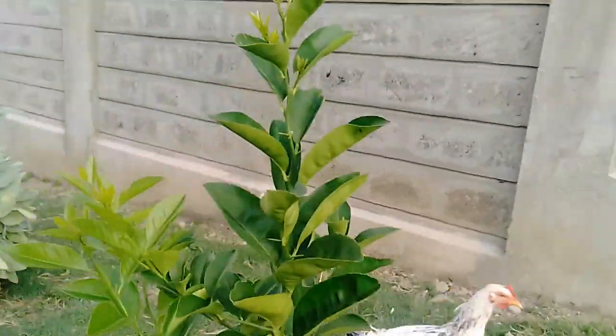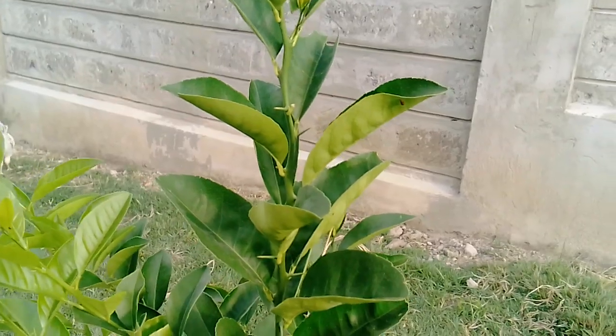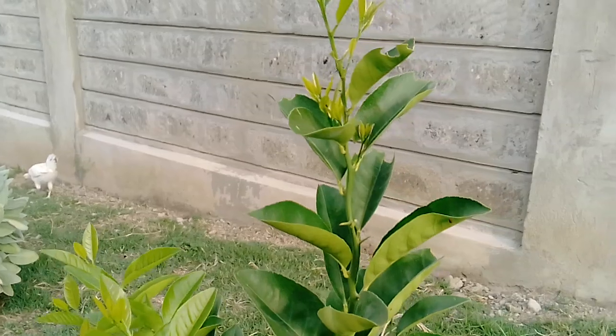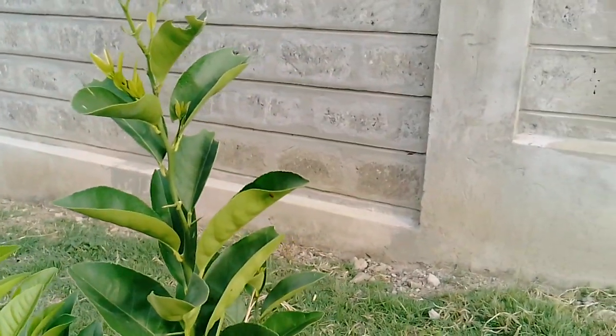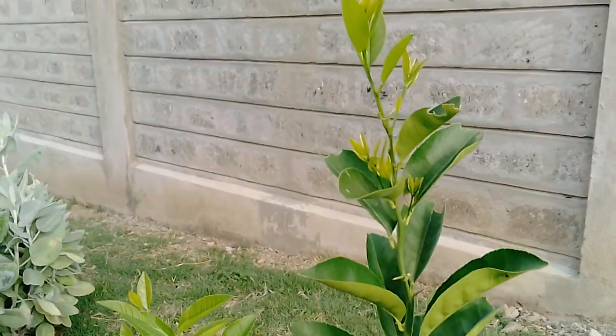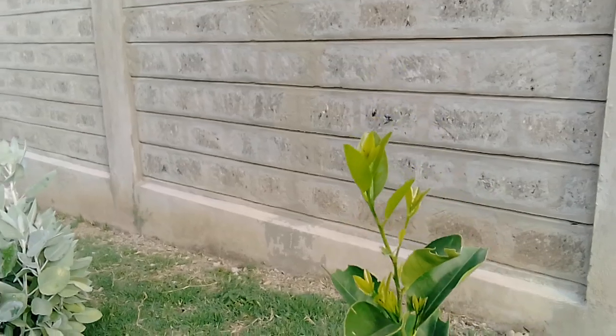And then this is the lemon tree, lemonade. You see lemonade, people love lemonade. People like lemonade drinks and all that, when they're taking the alcohols, the ones who take, yeah, things like those. Yes. So this is a good lemonade.